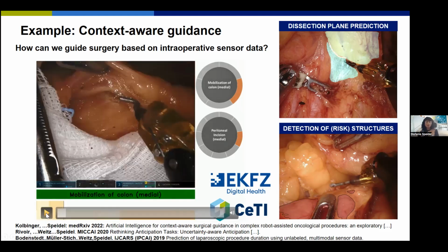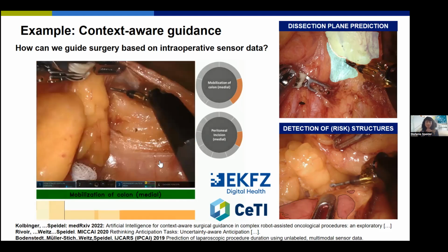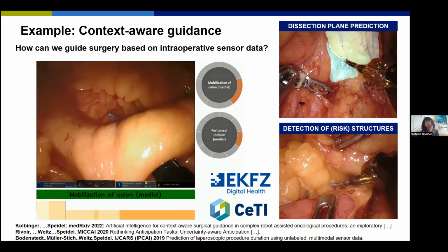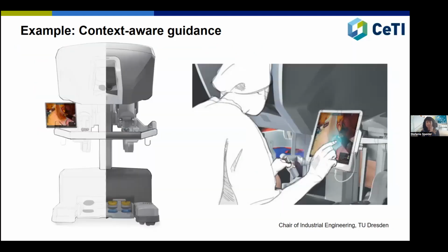But then we thought, okay, if you look at the visualization, it's okay, but it's really difficult if you have augmented reality, to deal with the depth perception, the transparency, and so on. So we teamed up with the chair of industrial engineering at TUD, and they thought about, okay, how can a visualization look like? And first of all, we cannot visualize it in the Da Vinci system because it's a closed system.